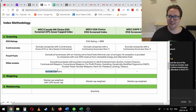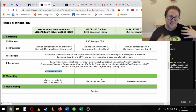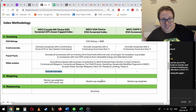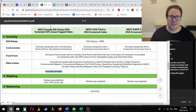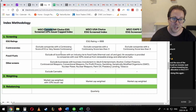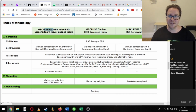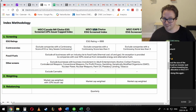Kind of cracks me up that it looks like the Canadian one does exclude cannabis. So they've got an explicit screen here. This has very much been in sort of the gray area. Should we exclude it or not? A lot of the older ones were created at a time when it wasn't legal, so there weren't cannabis companies. You can see here they go out of their way. Interesting to me that it's only the Canadian one, but I think that's because we're the only country still where it's legal. So it'll be interesting to see that if there is movement in the USA and they start having publicly traded cannabis companies, would this creep over? Probably, but we're not sure.